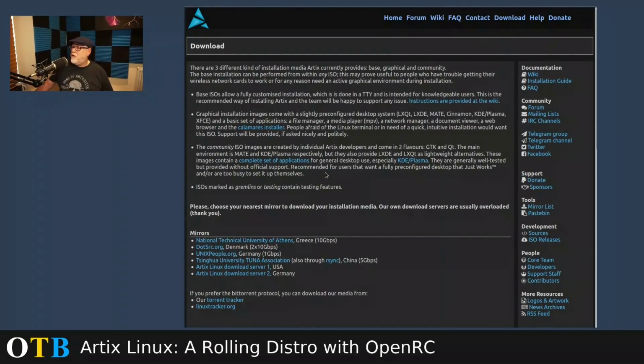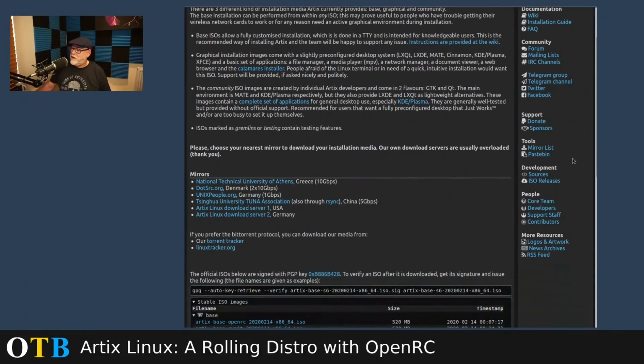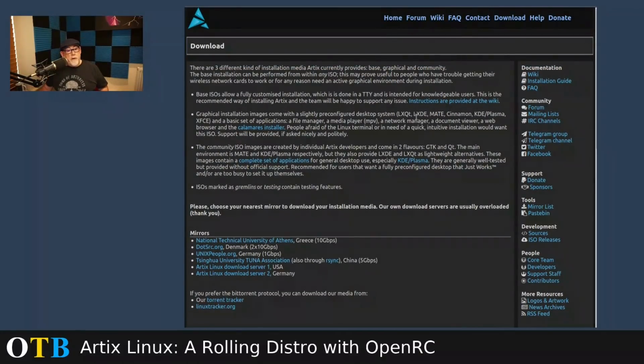All looks pretty good. I do like the website. I do like the links to forums, mailing lists, IRC channels, Telegram, Twitter, Facebook, etc. And it's even got a nice subtle donate link there, which is always nice to see. So, without further ado, let's fire it up, see what we think.